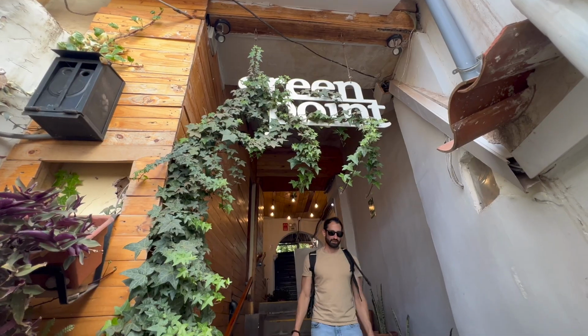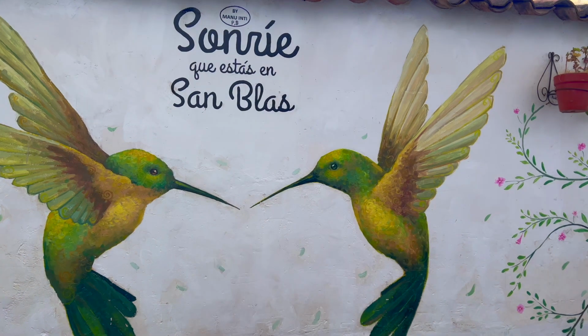Just had lunch at Greenpoint, and now we're walking to Saqsaywaman, which is an old Inca palace / fortress that has some incredibly large stones, over 100 ton big.